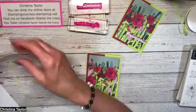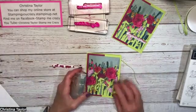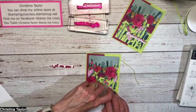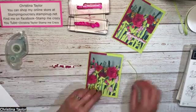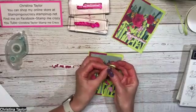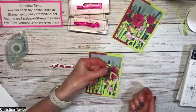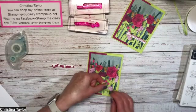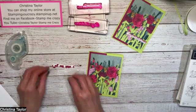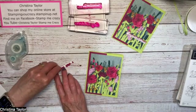All right, so we've got those on there. I need to put my ribbon on. And the way I like to do that is I'm just going to determine where I want to put my sentiment, and I'm just going to put a little stamp and seal. And I'm going to take my ribbon, just do a little crisscross ribbon, just like this, and I'm going to stick it down right on that adhesive. And that'll hold it in place for me. You can do whatever you like, whatever works for you.